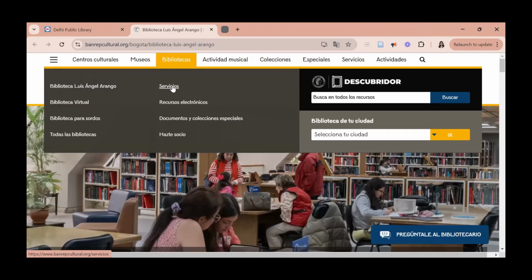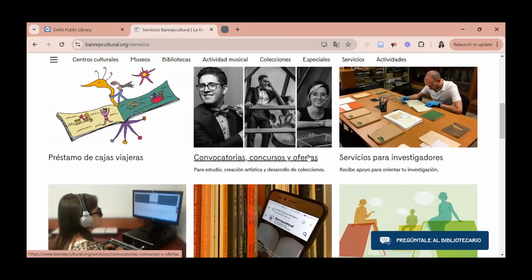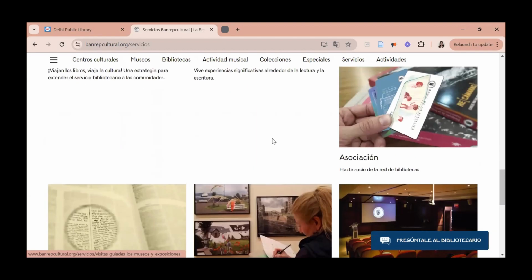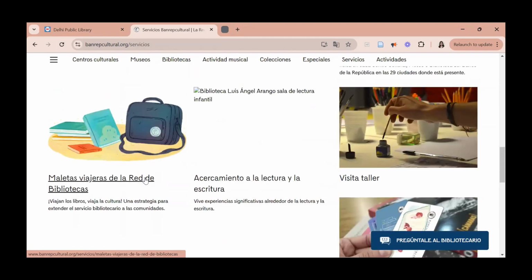So we go to the library website here. Under their services, you can see the different services that the library offers. And one of the ones that was highlighted in the video is actually their traveling suitcases right here.